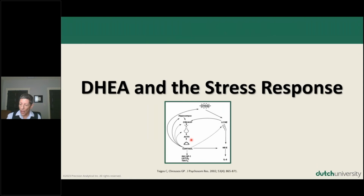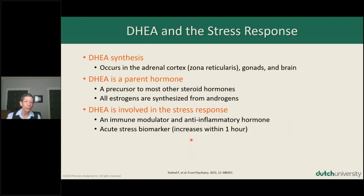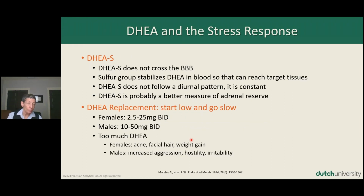All right, now where does DHEA come into the stress response? Well, first of all, it's synthesized not only in the adrenal cortex, but also in the gonads and the brain. DHEA is an androgen that is a parent hormone of most of the steroid hormones. In fact, all estrogens are synthesized from androgens. But importantly, DHEA is involved in the stress response. The literature tells us that it's an acute stress marker. It tends to increase and peak within 1 hour of an acute stress response.